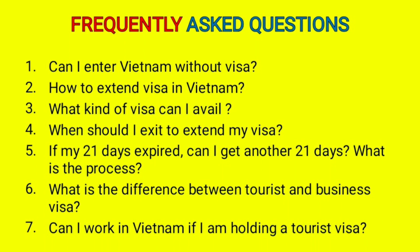May penalty po yan. Pagkakaalam ko, it's around 200 VND per day. In peso, that is around 430, 450 pesos. Mga ganyan. So, susumahin mo yan. 200 VND times 7 days na excess na pagstay mo sa Vietnam. So, magbabayad ka ng medyo malaki. So, take note on that.